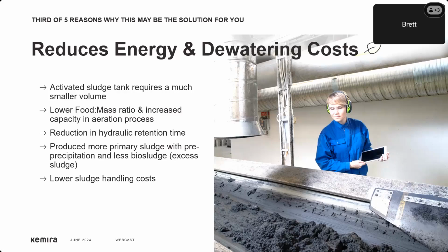Primary sludge exhibits enhanced dewatering properties versus secondary sludge, with lower sludge handling costs. Increased primary sludge equals increased biogas production, enhanced dewatering properties, and reduced dewatering cost.